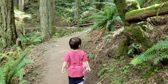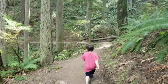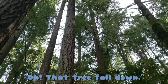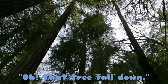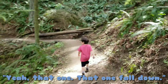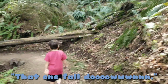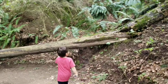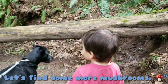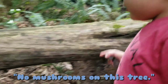Hello. You see anything, expert rock thrower? I found some rocks. Boy, look at how tall these trees are, Charlie. Oh my goodness. Oh, that tree fell down. Did a tree fall down? Yeah, that one fell down. It sure did. Let's find some more mushrooms. Okay. Sounds good. No mushrooms on this tree.